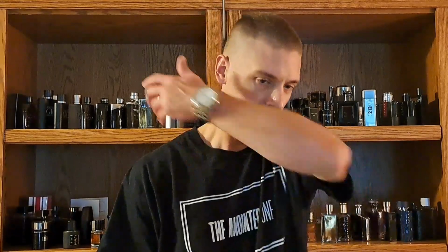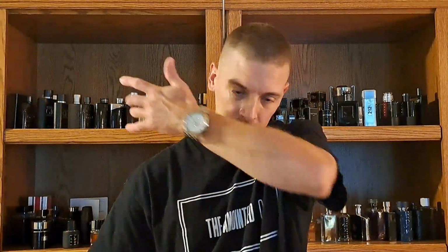So, right off the bat, it's Red Tobacco. It's still powerful. So, I like it better. What I started noticing about Red Tobacco is it was too fruity. And I started not liking the fruitiness, and it kind of went into a unisex direction for me. And when I like the dry down more, it gets to be what seems like this Intense is right now.